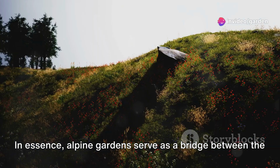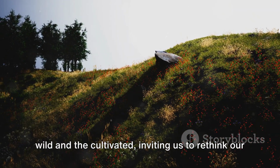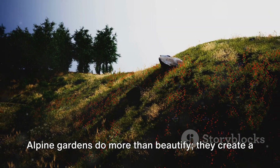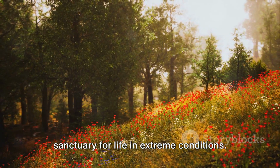In essence, alpine gardens serve as a bridge between the wild and the cultivated, inviting us to rethink our perceptions of what is possible in garden design. Alpine gardens do more than beautify, they create a sanctuary for life in extreme conditions.